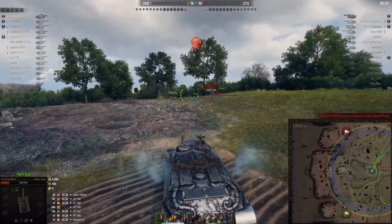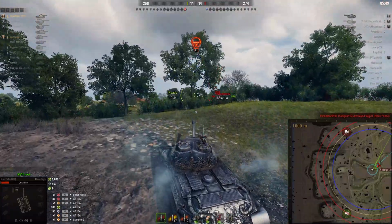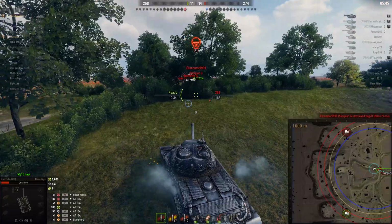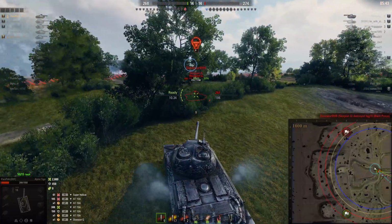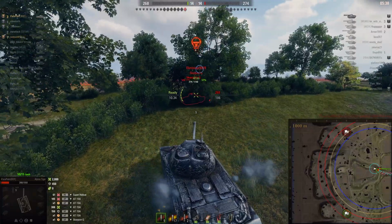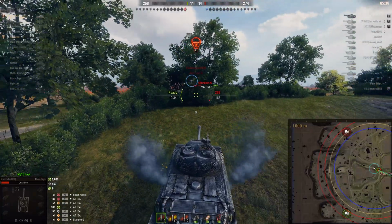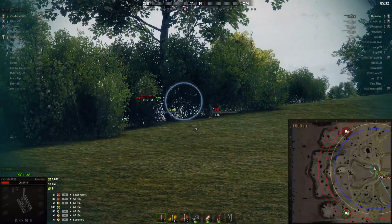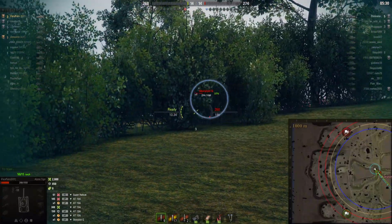So, ouch. Okay, so we need just him and me. Just him and me. The problem, I have been spotted, so he knows where I am, and he certainly knows my gun depression. It's really, really weak. If I push here, I'll be dead. That's certain, that's certain. There's no way.